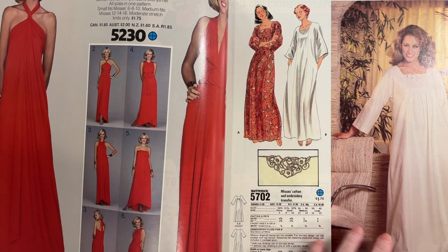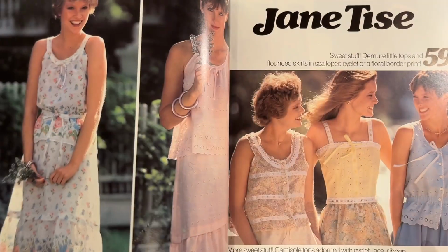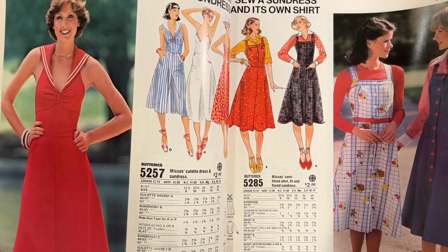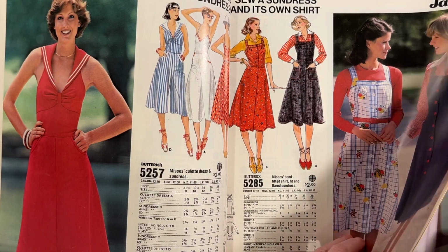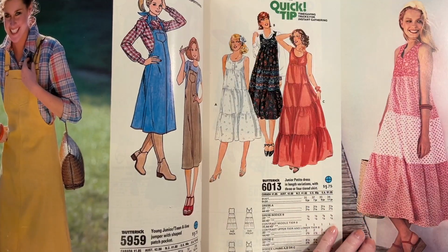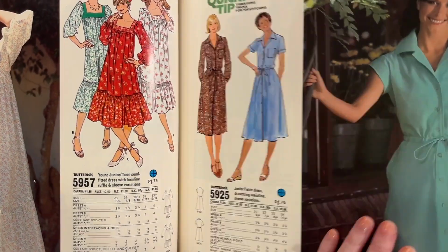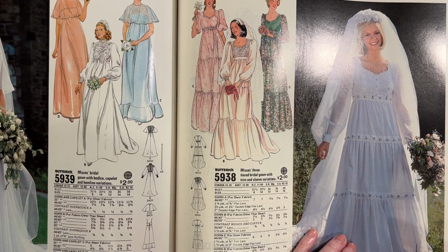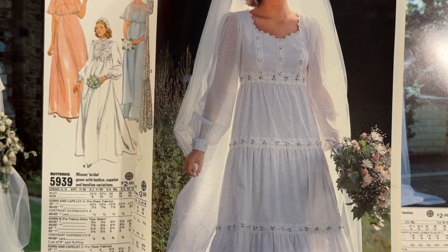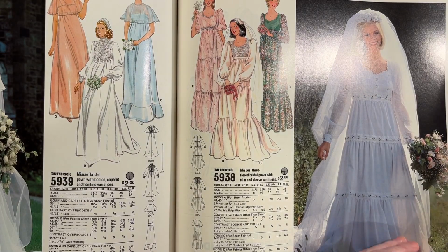Oh yes, the wonder dress. Here's the PJs. This looks like, says Mrs. Okay, here's the juniors. And then we have bridal. Let's look at that. Oh yeah, the tiered wedding dresses with, look at that. Oh my goodness, y'all, look, it's Swiss dot. She has a Swiss dot wedding dress.